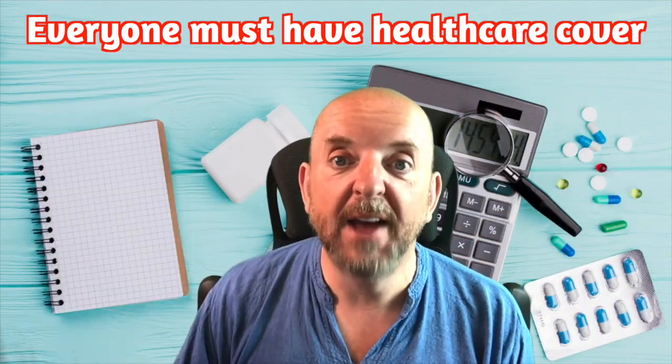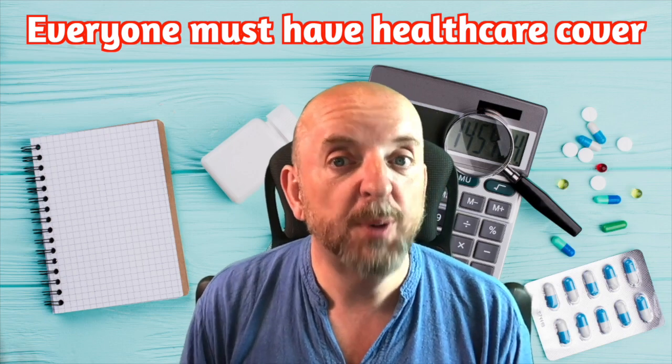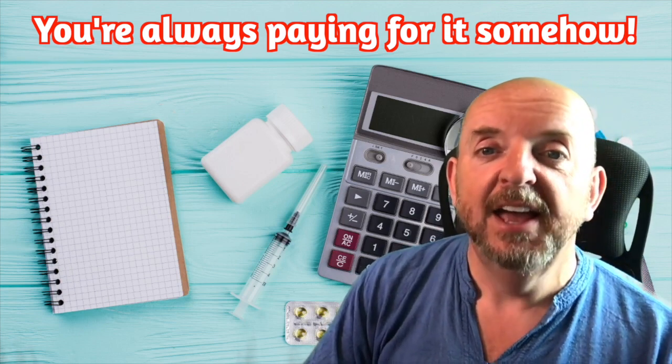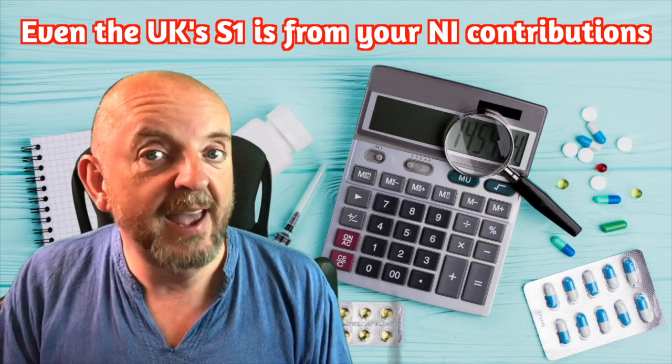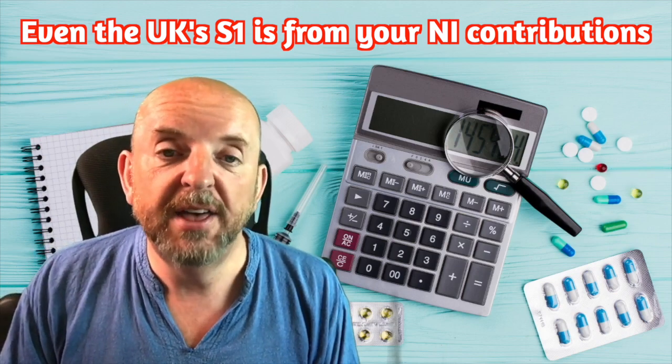Here goes. First of all, everyone needs some kind of healthcare cover in Spain, whether it's the state system or the private system. None of it is completely free because even state healthcare depends on social security payments of some kind. Even with the S1 from the UK, you've been paying for that through contributions, and then the UK pays Spain. One way that some of you can access state healthcare is through the Convenio Especial.